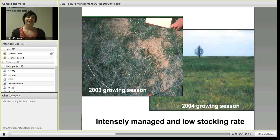And this is the example of really the best situation, where the manager was intensely managing and always having a low stocking rate on the pasture. Again, I don't have a pre-drought picture, but I have after the drought, the year after, the 2003 growing season, and it looks pretty good compared to the other two. And then finally on the right, the 2004 growing season, it looks really good, and it's come back pretty well.